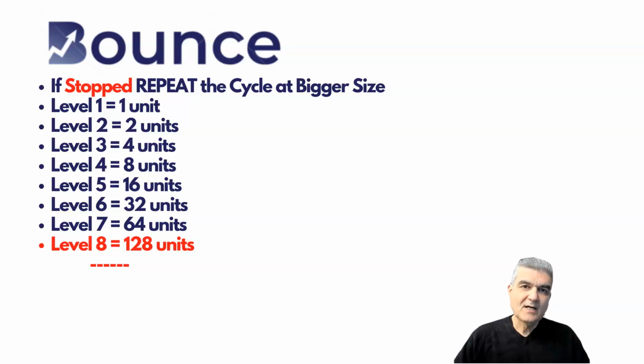So we start out with whatever is our basic size, whatever is our level one, and then we double that. And if we get stopped out, we double that again. We do this process all the way up to level 8. So if we start out with 1 unit, by the end of it, we actually have a position as large as 128 units at level 8 in the direction that we're trying to resolve our structure.